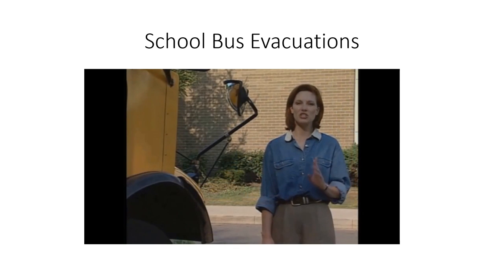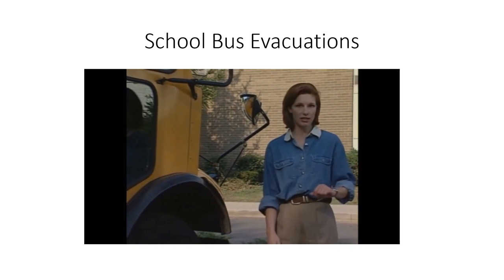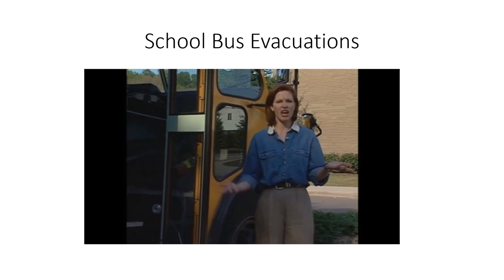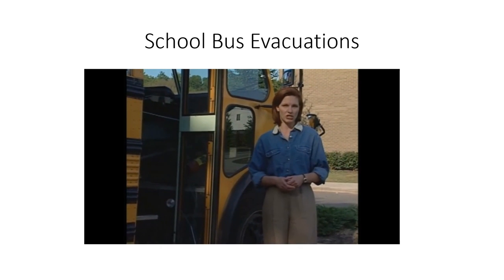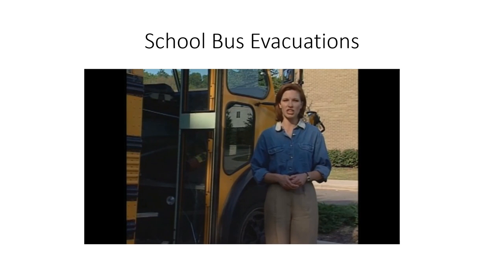Now, not all situations will be this clear cut. Maybe you've pulled over after a minor accident, or you're stalled near a hill or cliff, a threatening body of water, a hazardous spill. Here's what should guide you. If the danger is increased by staying on the bus, it's time to get your kids out.